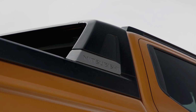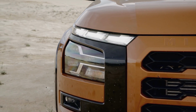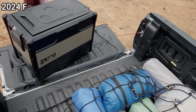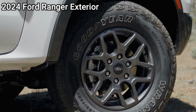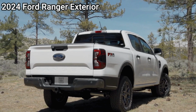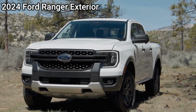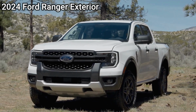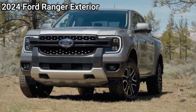Engines. Under the bonnet of the new Triton is a 2.4-liter twin-turbo diesel 4-cylinder producing 150 kilowatts and 470 Nm, with a 6-speed automatic the only transmission at launch. A revised 6-speed manual will follow. The engine's head and block are shared with the old Triton's 2.4-liter, but gets new injectors and a second turbo, among other changes.